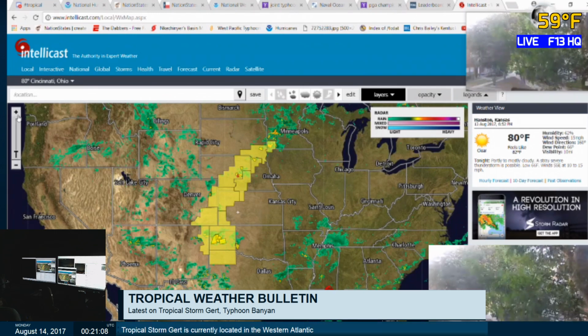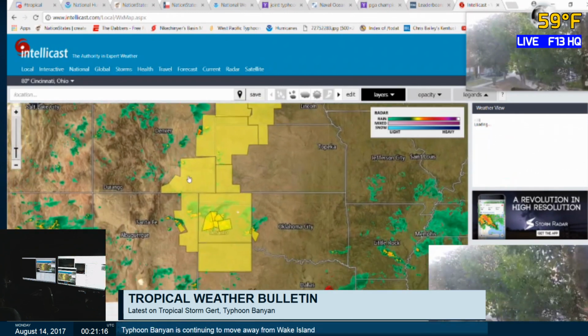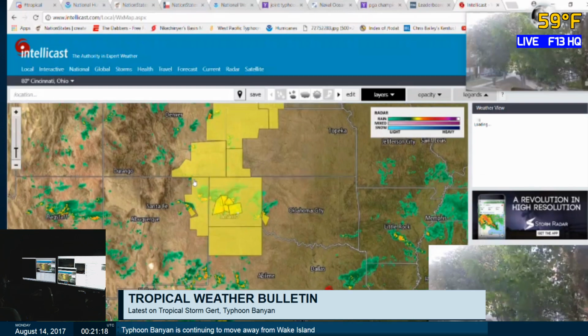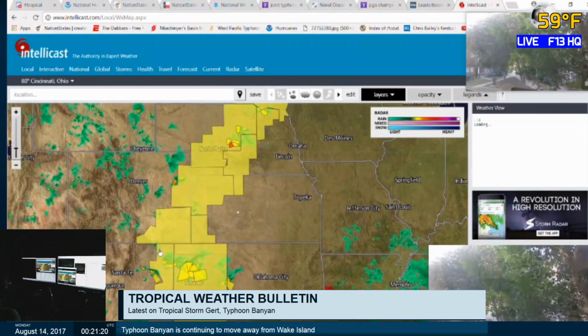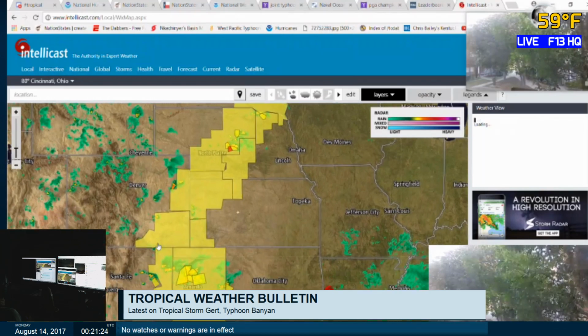It's over near Vermont State Recreation Area, moving east at 30 miles an hour, with 60-mile-an-hour wind gusts and quarter-sized hail. It might have a possible tornado in it too. Where do we know that'll be near? It'll be near Wall Lake, and this is in Sioux Falls, South Dakota.